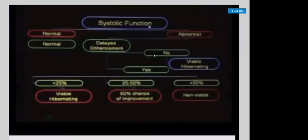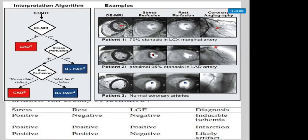Similarly, when you look at the systolic function as well, you can comment whether it is viable hibernating with a 50% chance of improvement, or non-viable. So when you do the imaging, if there is a DMRI defect present, yes, then you will see coronary artery disease. However, if you do a stress perfusion, on that basis you can further say if it is non-coronary artery disease, and then you do a rest perfusion. Again, if there is a reversible defect, you will be able to say that there is coronary artery disease. However, if there is a matched defect, there's no coronary artery disease.